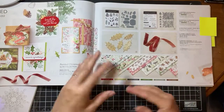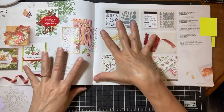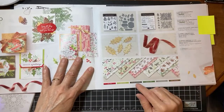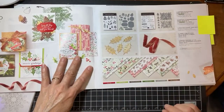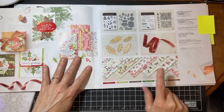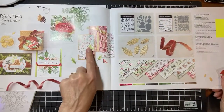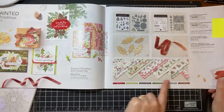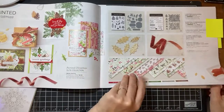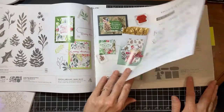I think I heard that during our pre-order, demonstrators for the month of July are allowed to order one of each thing in here. Well, if it's paper, you're allowed to order two of it because it's consumable. And I heard that this painted Christmas paper really flew off the shelves. I think they had one of the artists create the painted look of the berries and the leaves and the pine cones, and then they made paper out of their paintings. Okay, and there's more information about the painted Christmas suite.